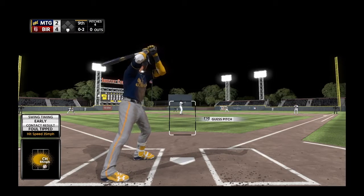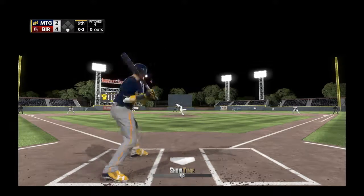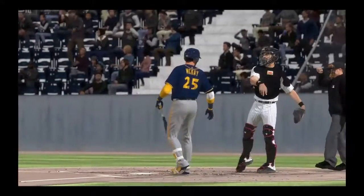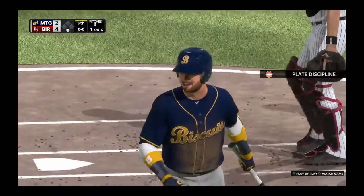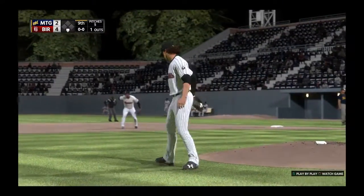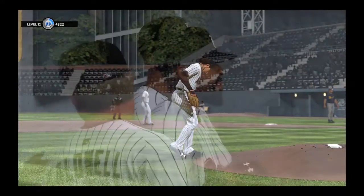Come on, man. Throw him a fastball. And a swing and a miss. Good pitch there for the first out here in the ninth. When your closer comes in and strikes out the first guy he faces, everyone on the team can kind of take a deep breath. Still have 2 more outs.